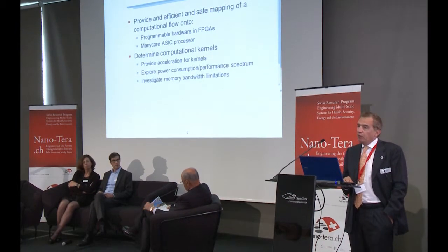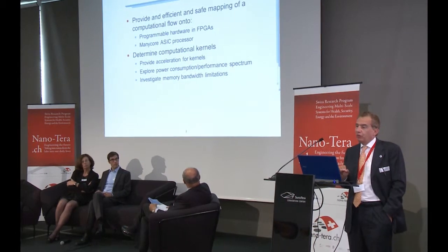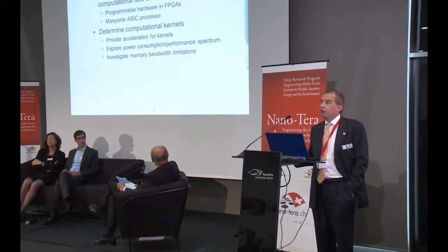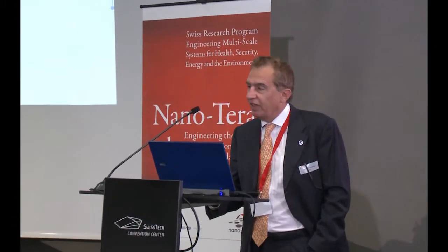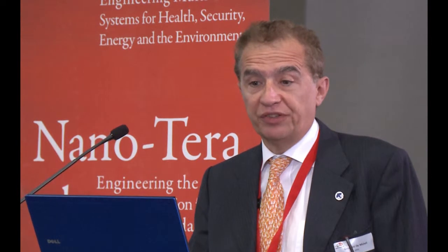At the same time, being able to identify what are the computational kernels that would benefit from specific accelerators, therefore motivating the design of specific ASIC sub-functions that would implement the function in hardware and therefore speed up the computation, and also investigate the memory bandwidth limitation. Remember that this type of task, especially on high-resolution 3D ultrasound, is extremely consuming in terms of bandwidth, especially when you go from the probe to the computing system. So there's lots of data that needs to be transported.